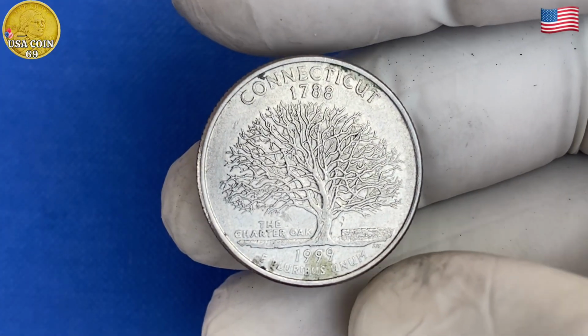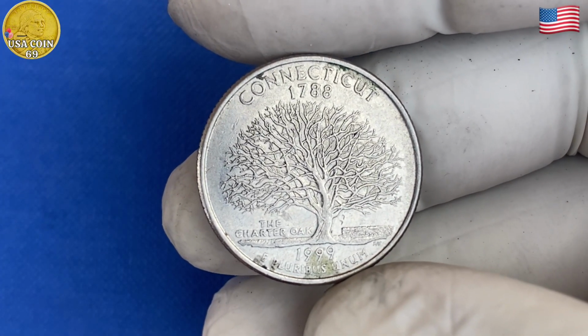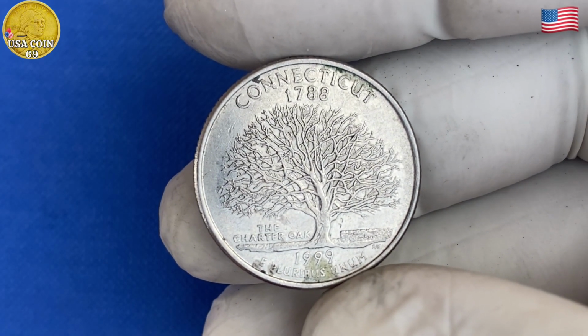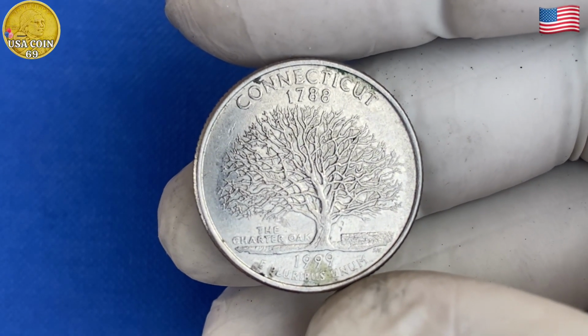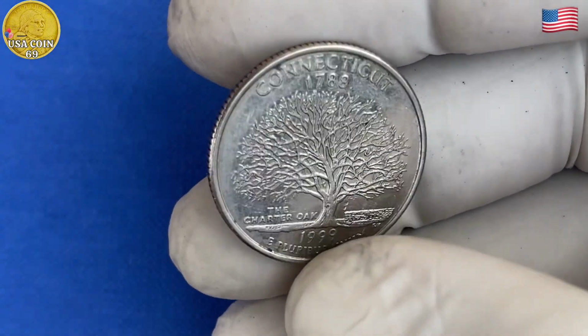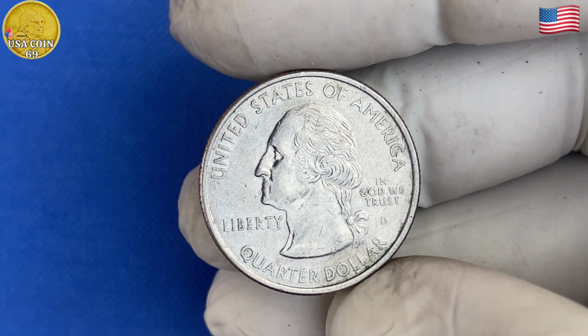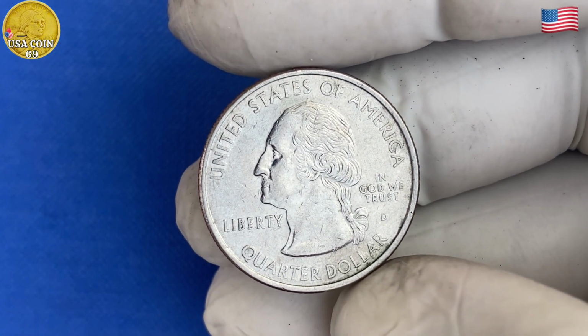For a quarter that was originally produced for general circulation, it's hard to imagine that one could fetch such a high price. But that's the magic of coin collecting. The value of a coin is determined not just by its face value, but by its rarity, its condition, and its appeal to collectors who are willing to pay top dollar for a piece of history.